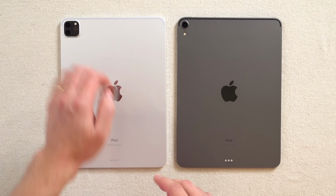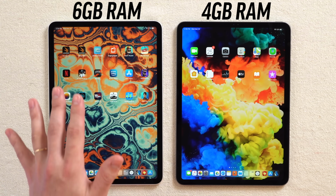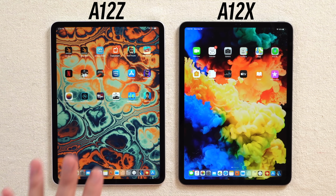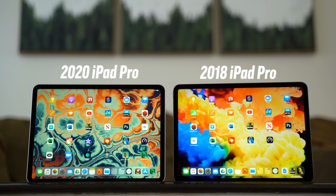I found a total of just 7 differences between the two, and most of them are small differences. The addition of the ultra-wide camera, upgraded microphone quality, 6 gigs of RAM across the board, Wi-Fi 6, 128 gigs of storage on the base model, the new Lidar Scanner, and the switch to the A12Z chip. So with such a limited amount of changes, it quickly became apparent that those who already owned the 2018 model should absolutely not upgrade to the 2020 iPad Pro.